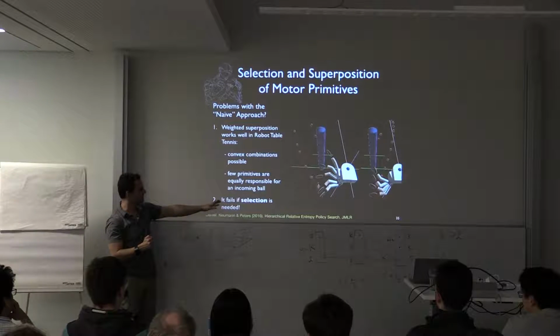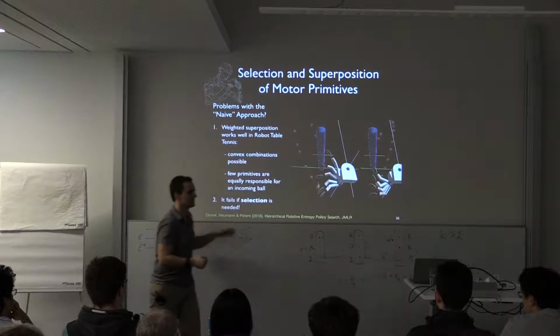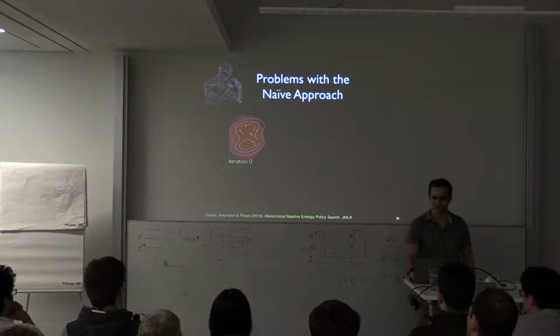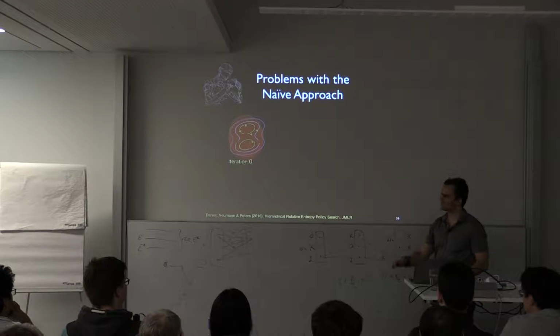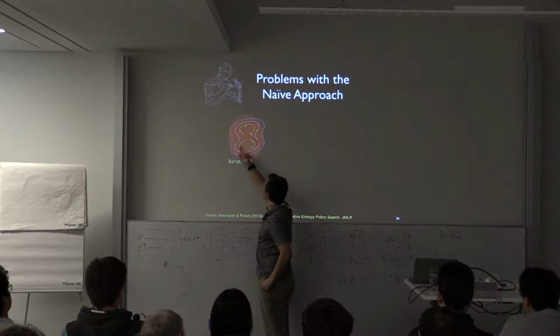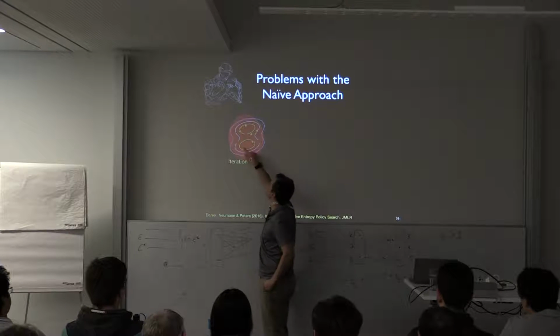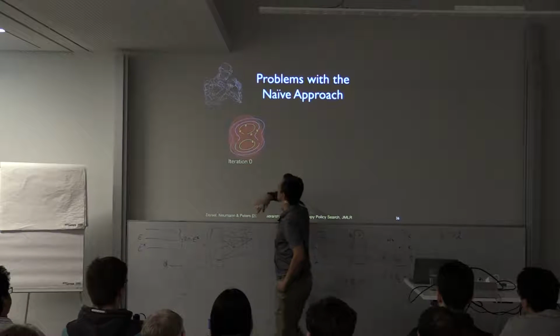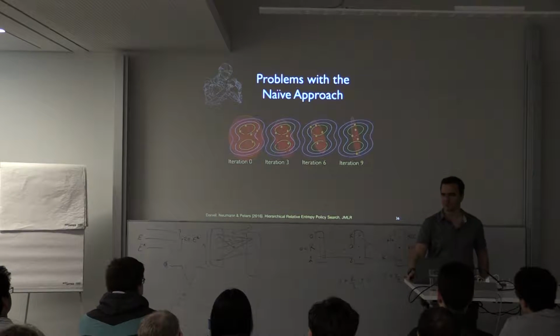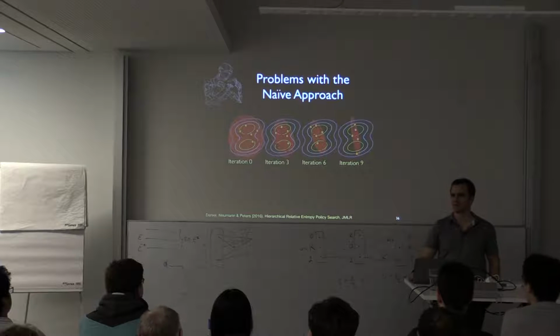Now, in this case, you really need selection. First we saw that the naive approach completely failed. Here you see the different trials from 2 different motor primitives, and you notice this would be a good solution, and here would be a good solution, but combining them would probably be suboptimal. But what actually happens is that our learning system will not really differentiate these 2 primitives.